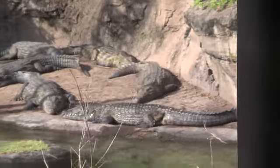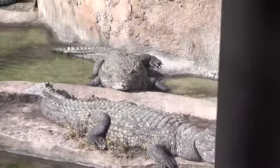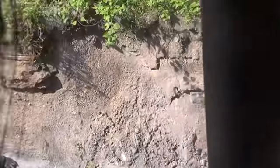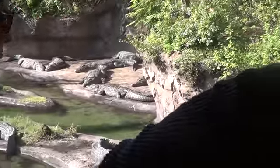Now sometimes you may see them with their mouths wide open. That's not to look ferocious. Make sure you guys stay seated, please. They only eat once a week. Now they keep their mouths open not to look ferocious, but to help regulate their body temperature, as they're endothermic animals, which means they're cold-blooded.